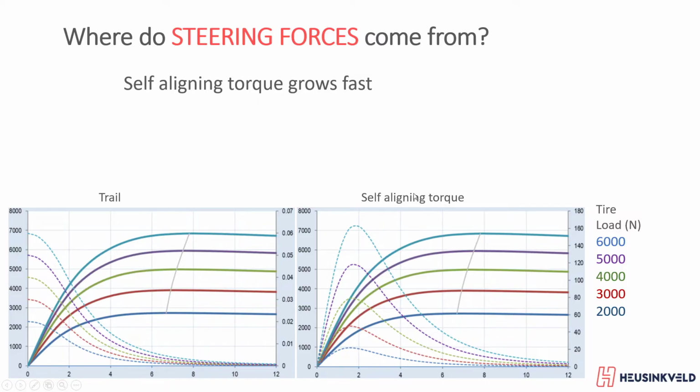But the self-aligning torque is a product of the force that grows with tire load and the pneumatic trail that grows with tire load. So here you can see the self-aligning torque grows way more rapidly. The gap between these dotted lines isn't constant as it is here. So self-aligning torque is very sensitive to the tire load. It's quite important for downforce cars where it can load up very high and you have to work for it at high speed.